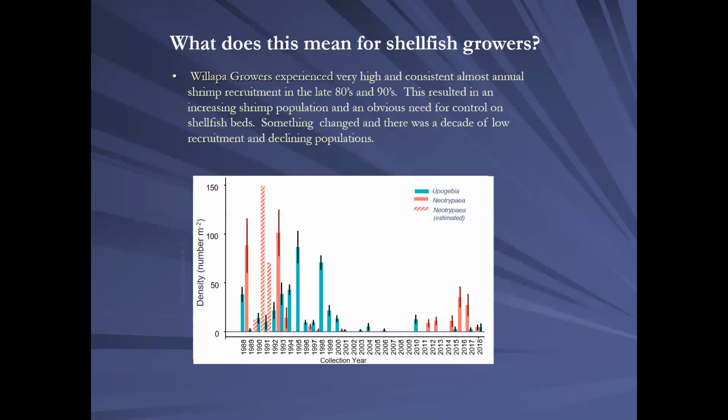Growers, well, I should say Willapa Bay and Grays Harbor growers, experienced very high and consistent, almost annual shrimp recruitment in the late 80s and 90s, and then we saw a big period where they didn't have much recruitment. And shrimp populations declined, at least outside of the beds. That's one of the other points. I haven't been monitoring very much on oyster beds. And then it's increased in recent years.